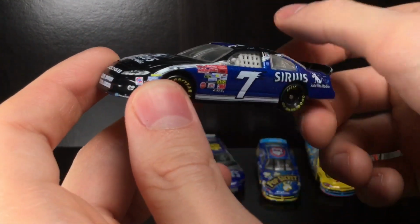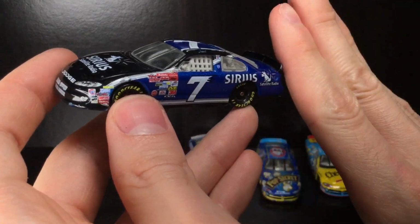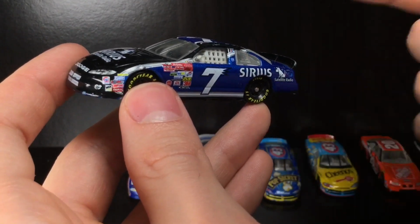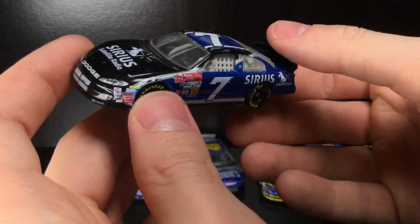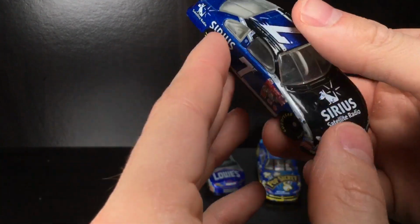Now, this car is partially inaccurate, but partially is accurate. I know most of the races in 02, this car ran with day-glow numbers, which, in my opinion, looks terrible. I'll be honest with you, it looks terrible. This is such a better-looking car with white numbers, not those goofy day-glow ones. But the blue on this car is fantastic.